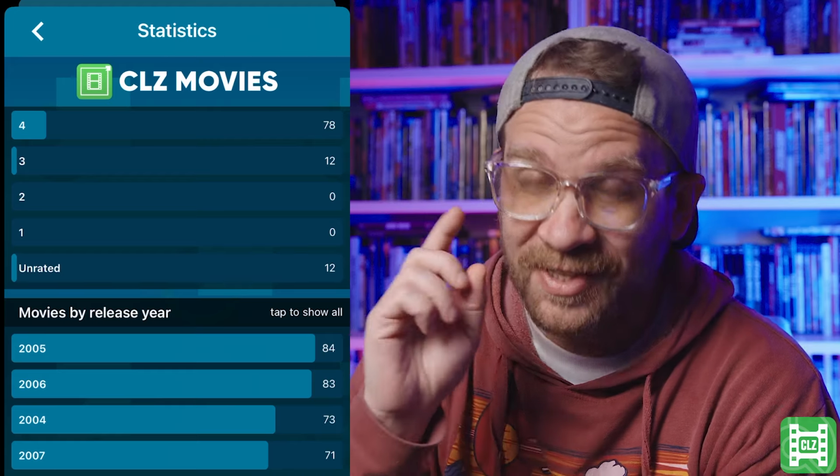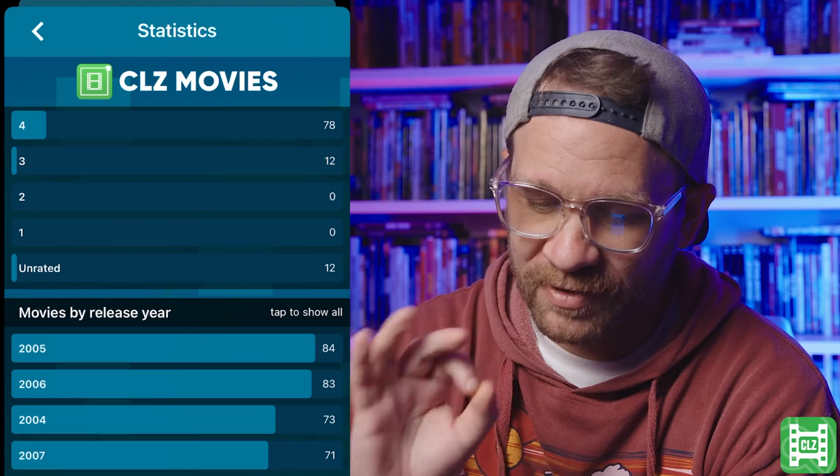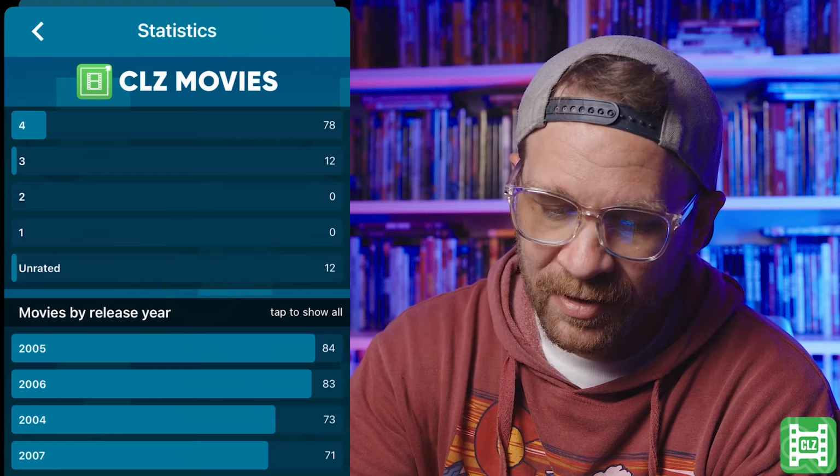I can go here. This was really interesting. This is why I love this freaking app. I can come here and see what year I own the most of, and this will tell you the most about me. I own more movies from 2005, 6, 4, 7. Basically 2004, 5, 6, 7 are the most movies in my collection between those years. I would have never guessed that.